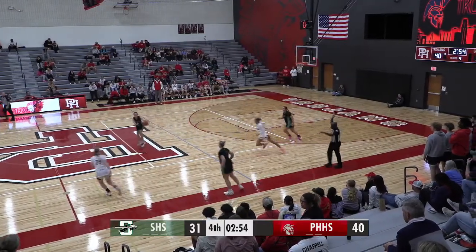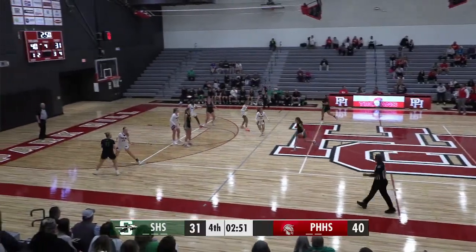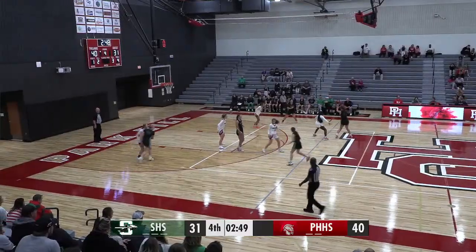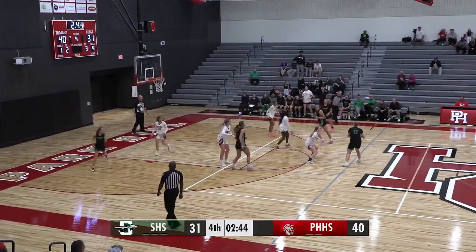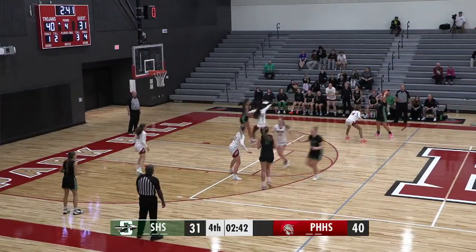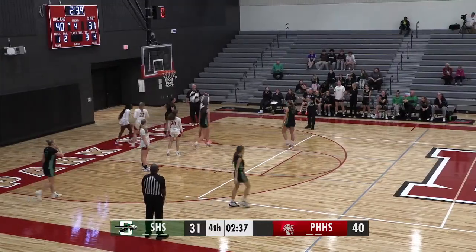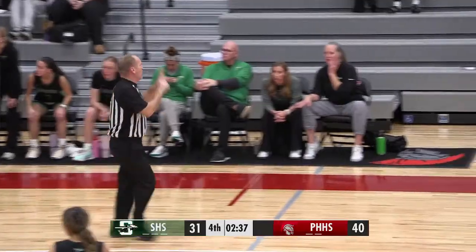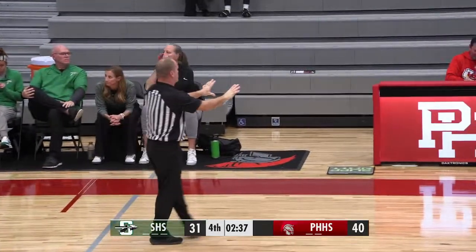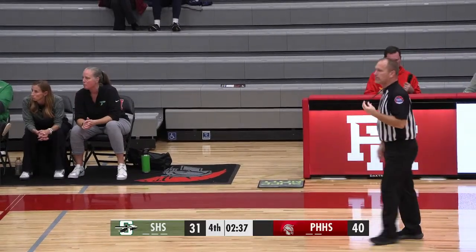And here comes the inbound, and it'll go to Bruce. Zimmerman out front with it. Off to Krim. Krim looking inside. And we're going to have a foul here. And it looks like it's going to be Richards with her 2nd foul of the night.